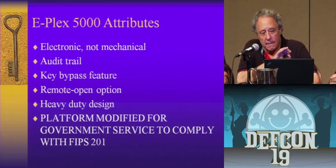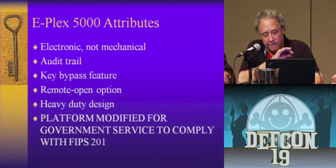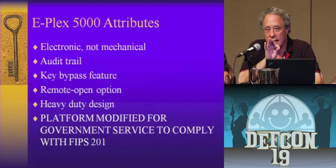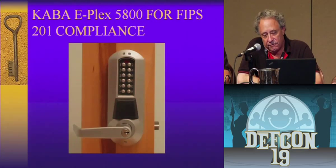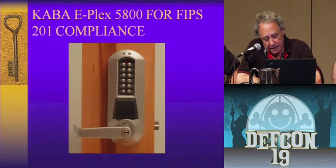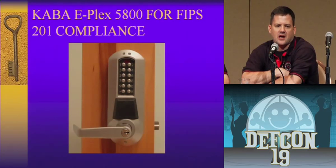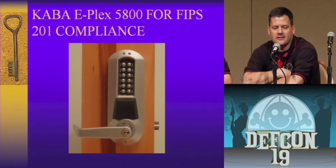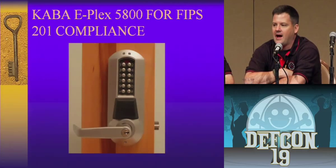So along comes a Homeland Security presidential directive in 2004 that's enacted in 2005, and Kaba jumps into the game to use their 5000 platform to supply the government with locks. Okay, and it's called the ePlex 5800, and Matt will talk about this. Matt? Yeah, so HSPD 12, as Mark said, was signed in 2005, and it really mandated the government and Department of Defense to move towards a central access card.